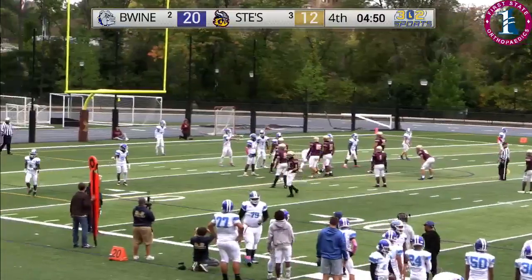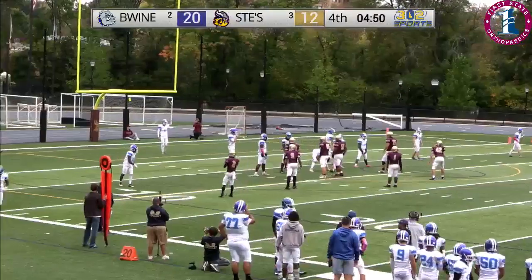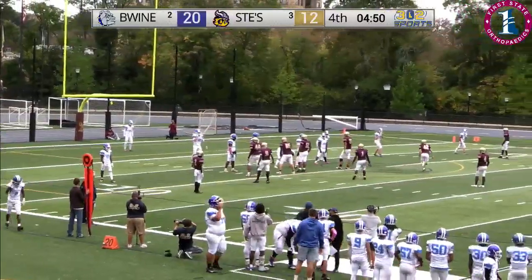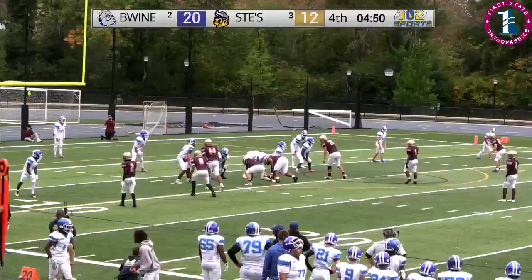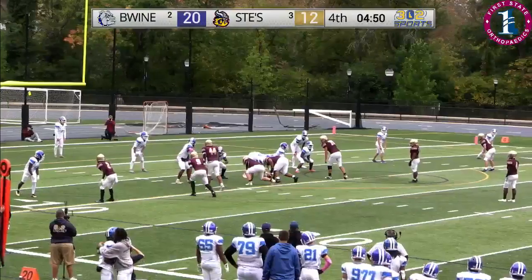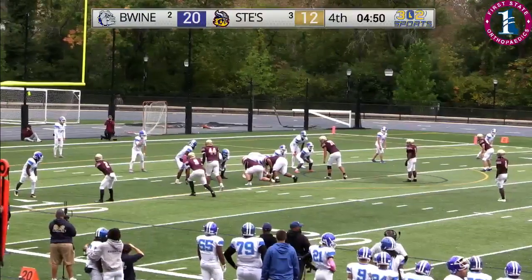They're going to have a chance to have great field position here. Cleghorn is deep, heels at the back of his own end zone. So a big play coming. 4:50 left to go in this one. St. E's down by 8.